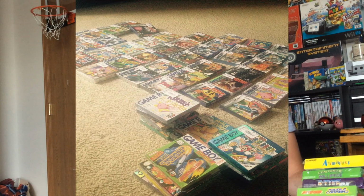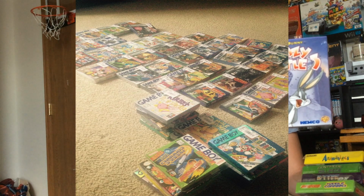I'm probably not getting these close enough to the camera to see, so I'll get a big picture of all of these so you can get a better look at them after. Crazy Castle 3, Bugs Bunny Crazy Castle, Animaniacs, great cartoon. I've never played the game, and that one's actually open, so I might actually play that one. Game Boy Arcade Classics 1. This is R-Type DX, another great shooter. This is Arcade Classics 2 on the Game Boy.